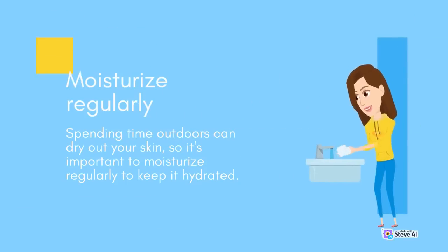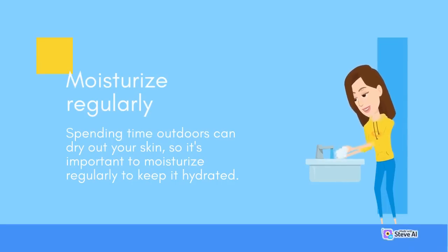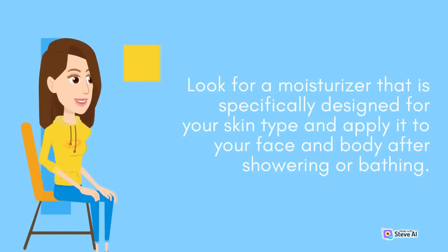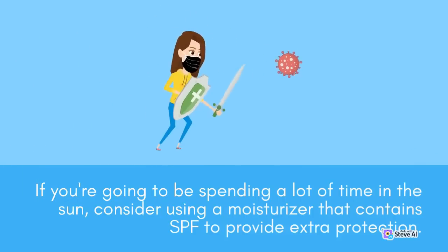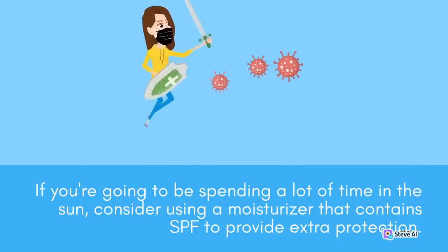Moisturize regularly. Spending time outdoors can dry out your skin, so it's important to moisturize regularly to keep it hydrated. Look for a moisturizer that is specifically designed for your skin type and apply it to your face and body after showering or bathing. If you're going to be spending a lot of time in the sun, consider using a moisturizer that contains SPF to provide extra protection.